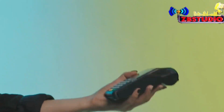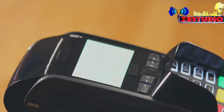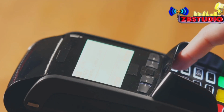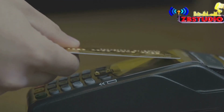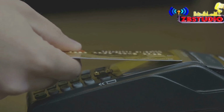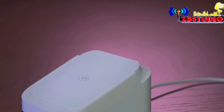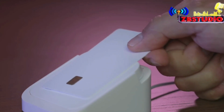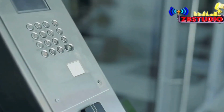Skimmers often have 2 parts: the skimming device itself and a hidden camera. The skimming device captures the card information, while the hidden camera records your PIN as you enter it. One part is a small device that fits over the card reader. This device is designed to blend in with the existing hardware, making it difficult to spot. It fits over the card reader seamlessly, often matching the color and design of the original reader. This makes it look like a legitimate part of the machine.